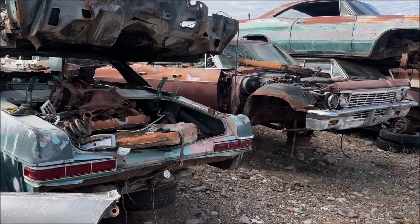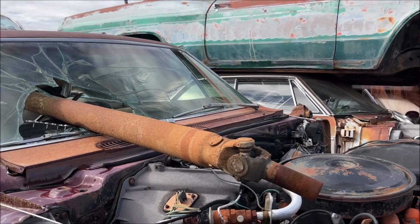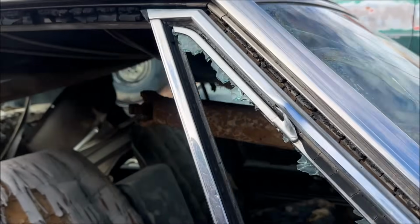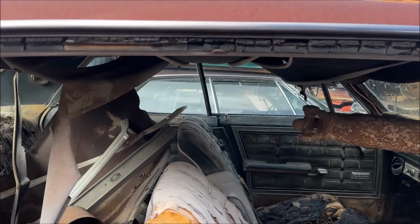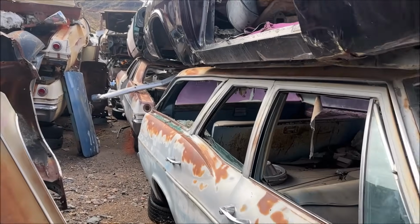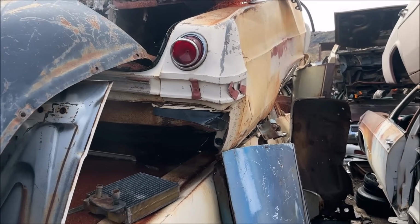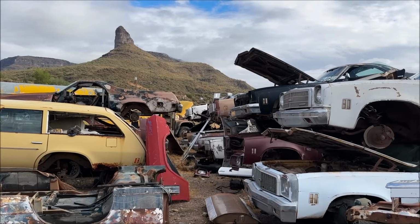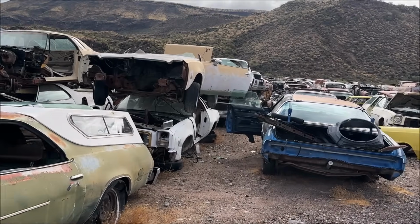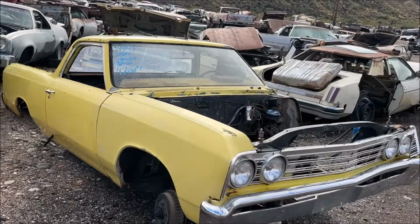It's tough to even know where to focus attention. I just kind of have an endless desire to walk around here. Now, that's interesting. This driveline is stored or punched straight through the windshield here. I don't know if someone did that intentionally or if it happened after the fact, but yikes. Let's cruise on back through here, this little alleyway. Looks like an El Camino there.